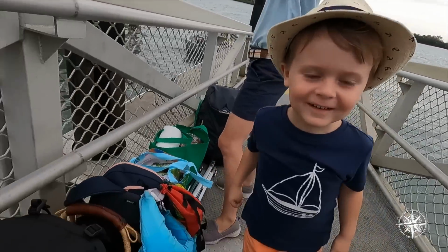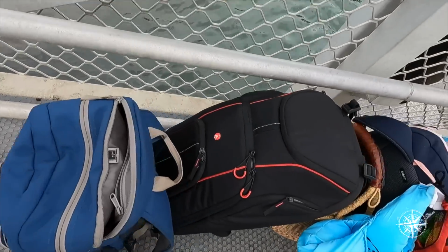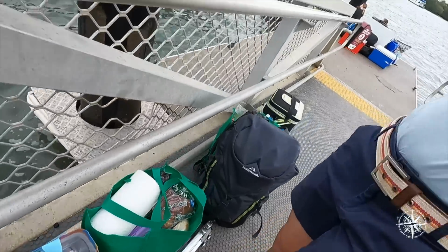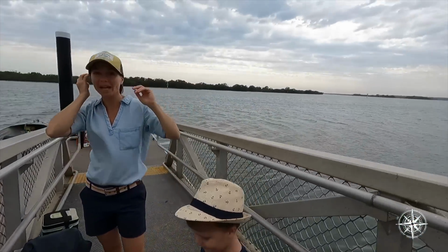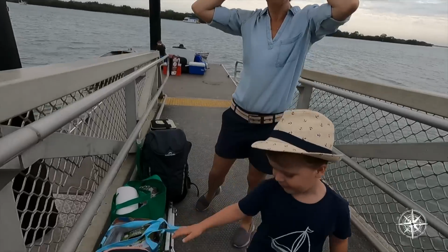Okay, who owns all this stuff, mate? This is a lot of stuff. Us! We own all this stuff. Mainly Mummy. Hey, Mummy may have packed it, but she doesn't own it.